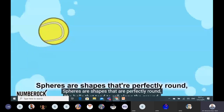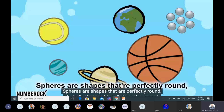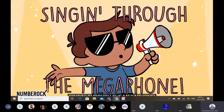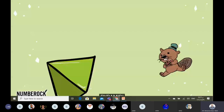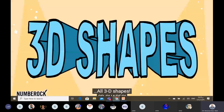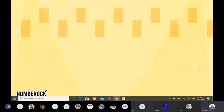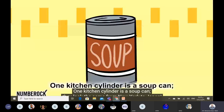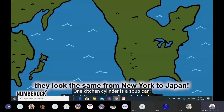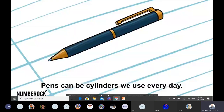Sphere, cylinder, pyramid, cube, cone, singing through the microphone. All 3D shapes. One kitchen cylinder is a soup can. They look the same from New York to Japan. Pens can be cylinders we use every day. Power bowls are cylinders that bring power our way. Toilet paper rolls are cylinders too, if the missing bases are added by you. Some jars might be cylinders as well. When it comes to straws, it can be hard to tell. Cylinders have two circular bases that are congruent parallel faces.